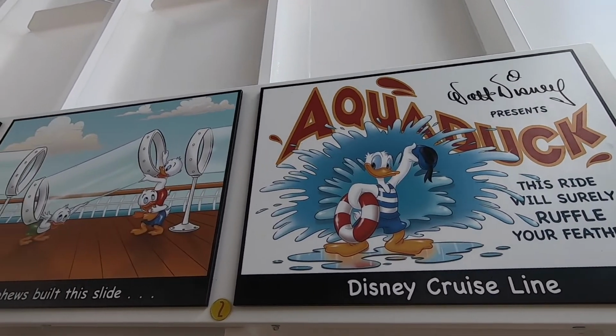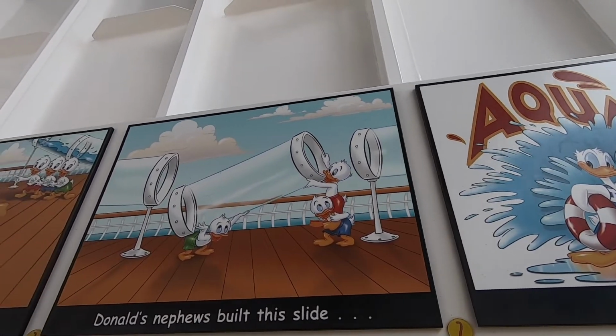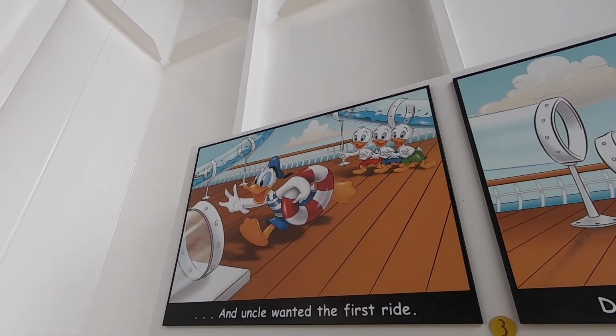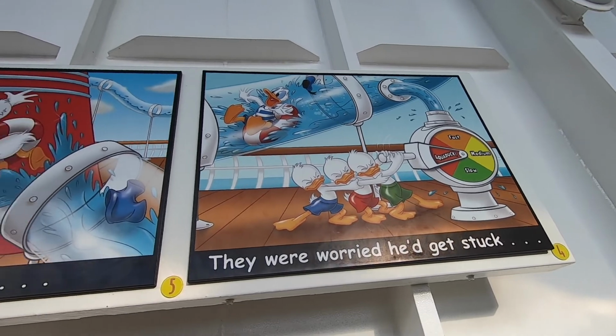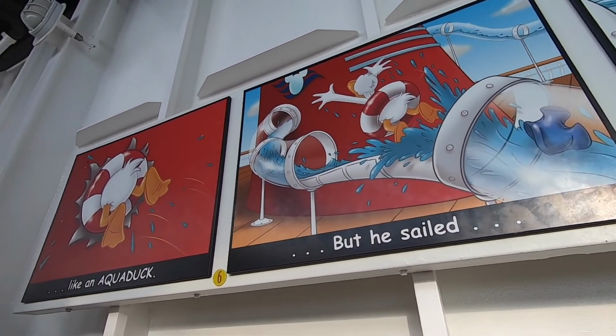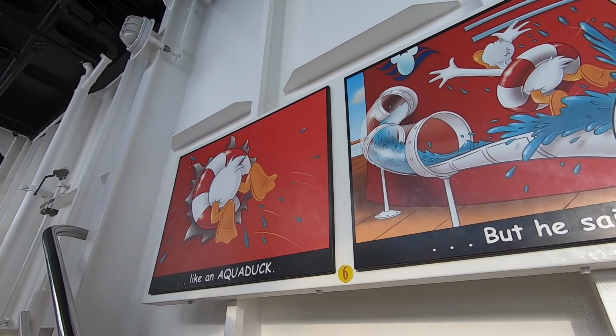The Aquaduck is an inner tube water slide available on both the Disney Dream and Disney Fantasy. This was such a cute little ride. Wasn't very long, but it was cool to go through the clear parts of the tube when you're going over the ship or going past Cozumel. Very, very cool to see.